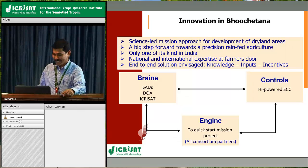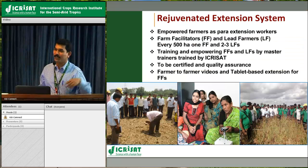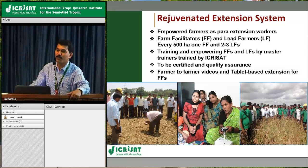Okay, over lunch. So this is the one problem, as I already highlighted, that existed before this Bhoochetana initiative. If you see this NSSO report, less than 20% of the farmers are receiving support from the line department as an extension system. Almost the other 80% of people depend on different mechanisms or systems to cater to their needs.